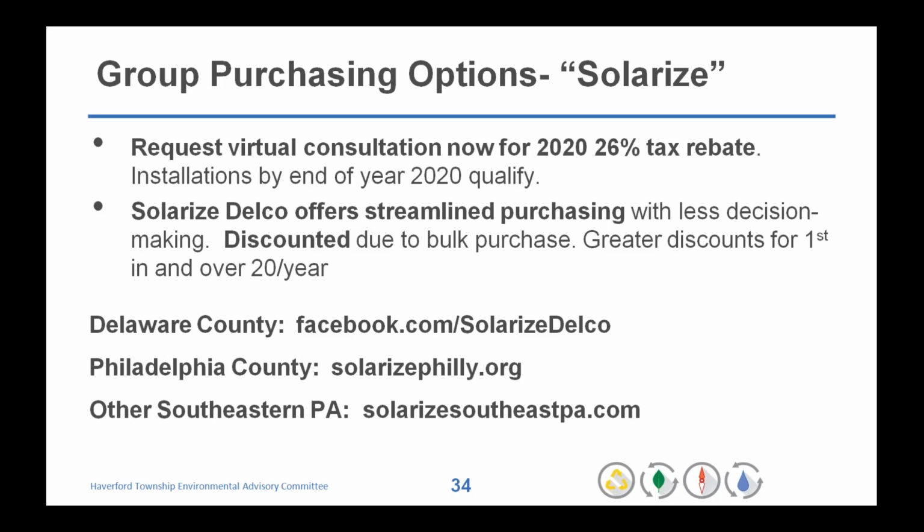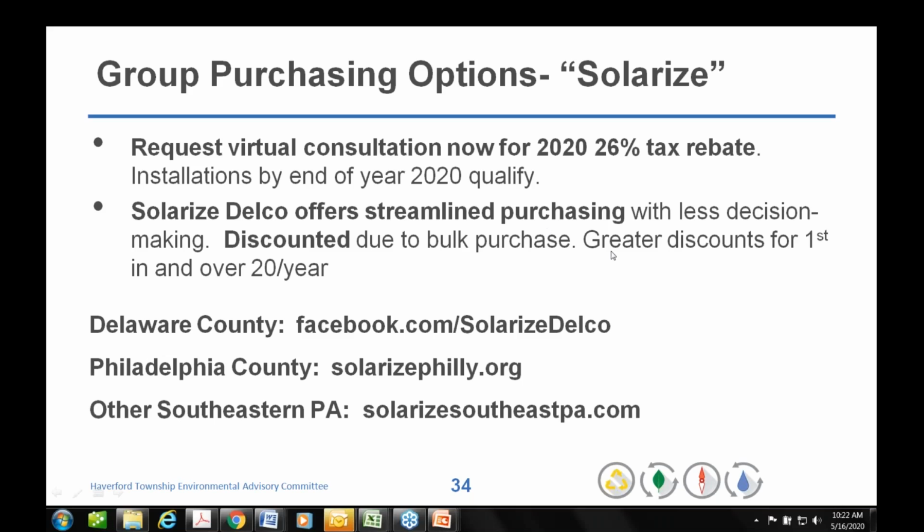And so the way the group purchasing with Solarize works, you request this virtual consultation, and the reason that's important to do that soon is that in 2020 there's still a 26% tax rebate, which is kind of a huge help in getting a return on your investment. You need to get that installation done by the end of this year to qualify for that. It does drop down to, I think, 22 for next year, so all is not lost if you go into next year, but it's a little bit higher this year.